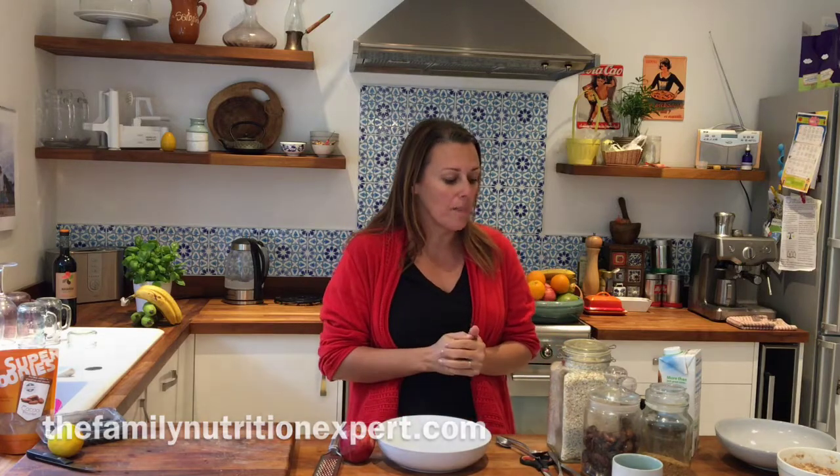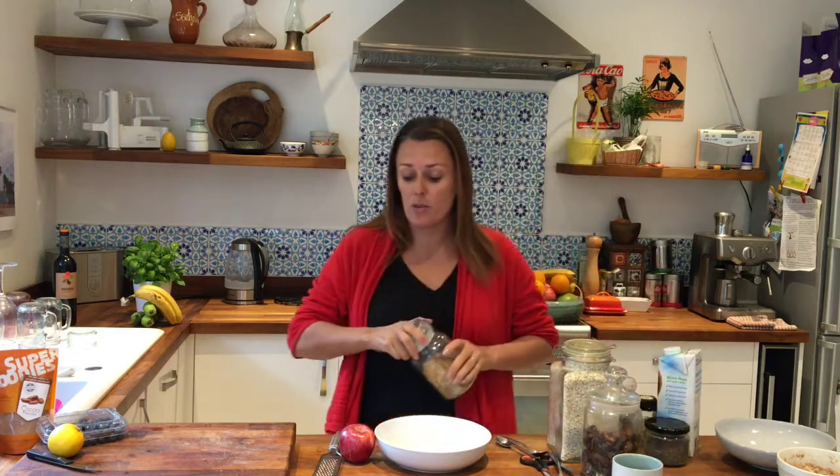Now, one of the things I wanted to show you is my constipation pudding. This has been really popular on Facebook, and I wanted to re-record it so I could really show you what's going in here and give you a little bit more information. So what I'm going to do is start off with seeds. Now, seeds are a great source of soluble fibre.